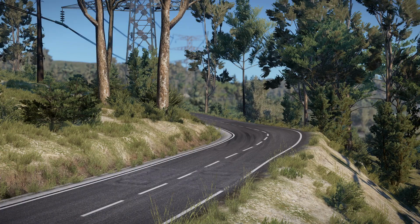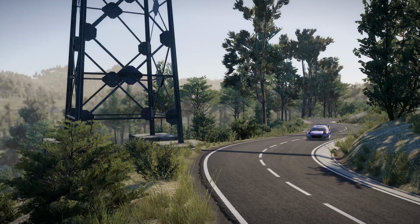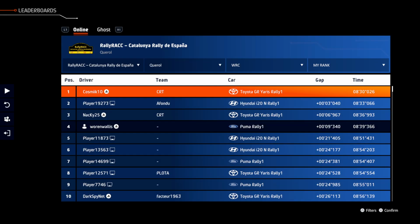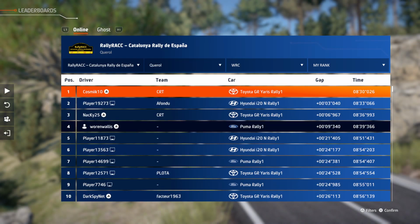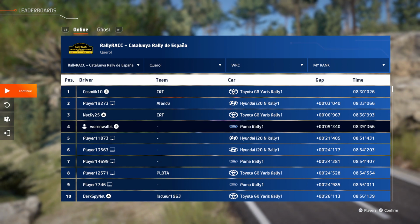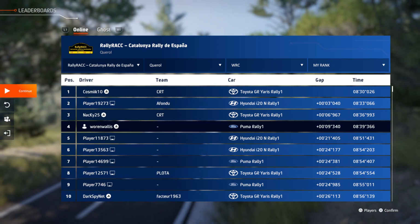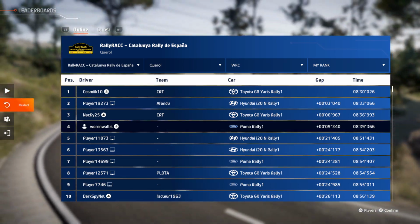So just the way the car looks right here, like that, and this, you can't really see it because of the camera angle. But anyway, let's get on to the settings. Fourth place. I don't know if that's an improvement. I think I'm back to where I was. I don't remember where I was in the previous video. Anyway, let's get on the settings and move on from that.